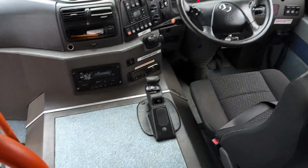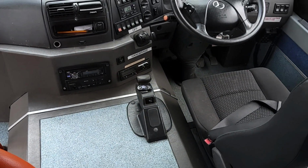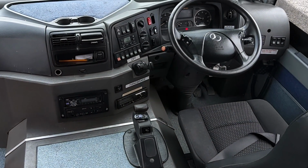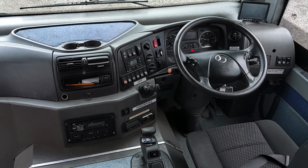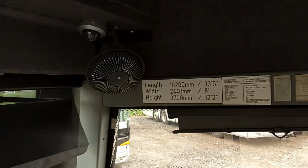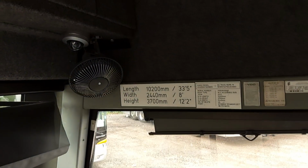Standard Atego. It's got the Mercedes PowerShift 3 automated gearbox. It's a Euro 5 engine. We all know it's a truck with seats in. If you want the dimensions, there they are. It's 10.2 metres long. Could be used as a training bus.